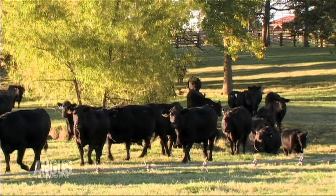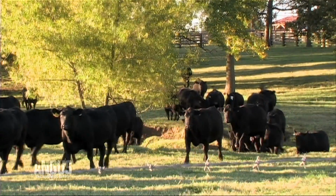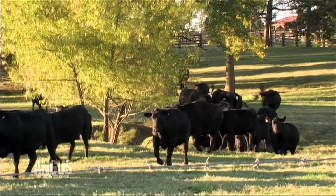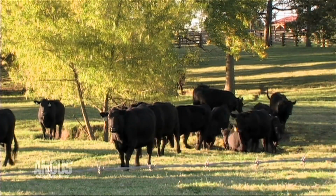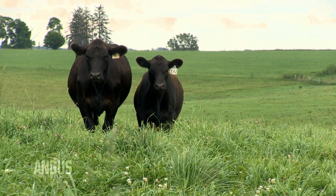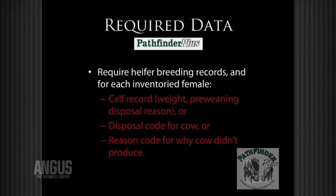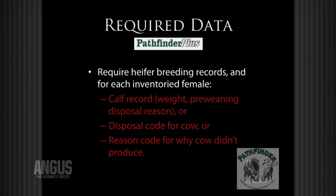Okay, so how does the PathfinderPlus program, say, differ from the traditional AHIR means that producers have been using for the last 50-some years? Well, PathfinderPlus, as we said, is a completely voluntary program, so we'll have some breeders that are very interested in capturing this data that's going to be important in fertility measures. And so they can evaluate if they want to keep the additional records, and again, looking at heifer pregnancy information and disposal codes are the primary pieces there.